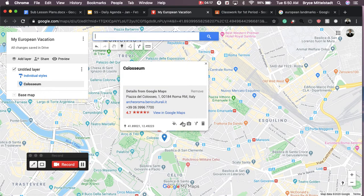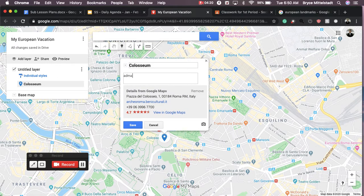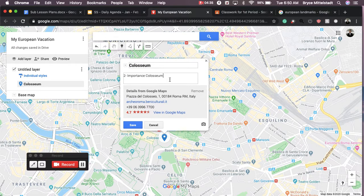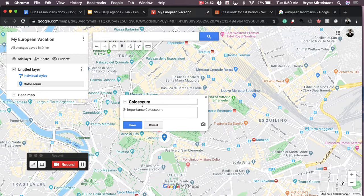Next thing I can do is edit part of this and type in it. This is the part where I'm going to write my 2 sentences on the importance of the Colosseum and 1 sentence on why I want to see it. So 2 sentences on why the Colosseum is important, 1 sentence on why I want to see it. You can remove these little details if you want. It doesn't totally matter.